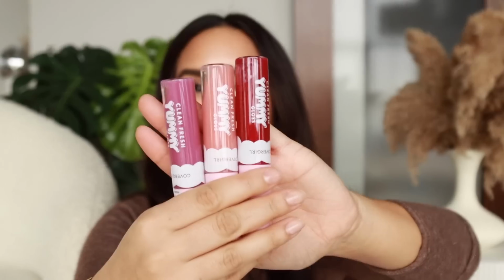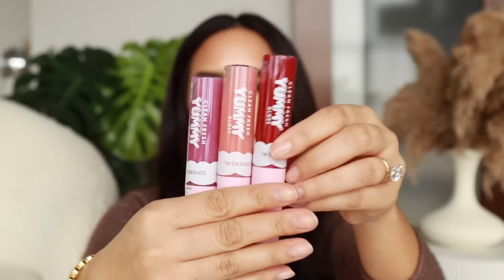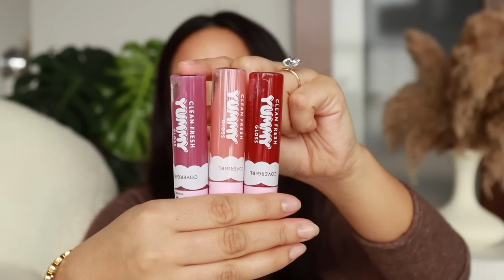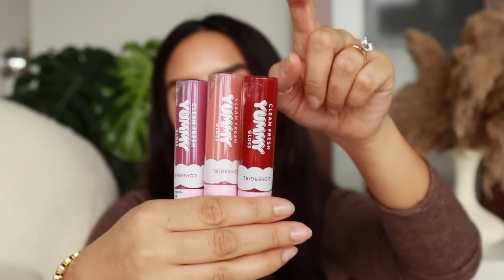These are new from CoverGirl. I feel like they're gonna be major. I feel like everybody's gonna like these. I haven't tested them out yet, but I feel like they're gonna be so good. So they're part of the CoverGirl Clean Fresh line. These are the Yummy glosses. So this purple one is Lavender, this is Coconut's About You, and then this one is You're Just Jelly.